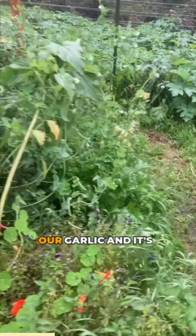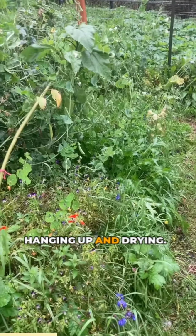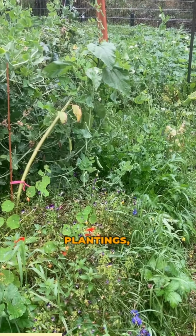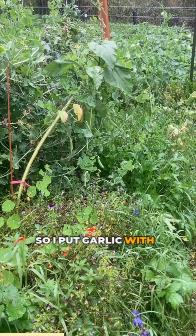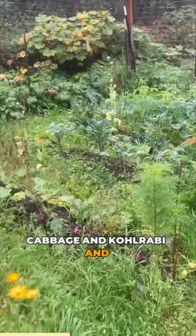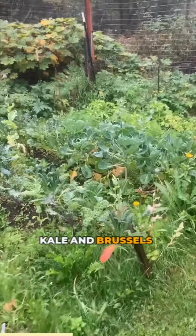We've already harvested our garlic and it's hanging up and drying. We have had lots of good bulbs. I like to intermix plantings, so I put garlic with parsley and a couple other greens. Cabbage and kohlrabi and kale and Brussels sprouts.